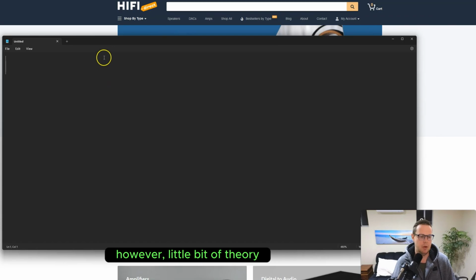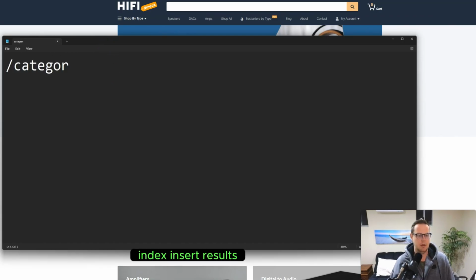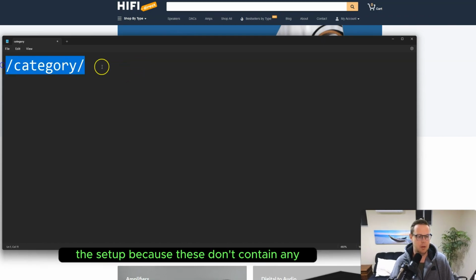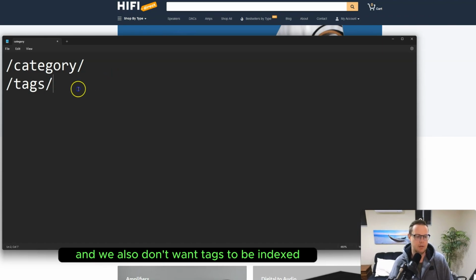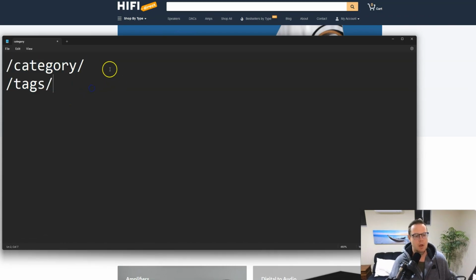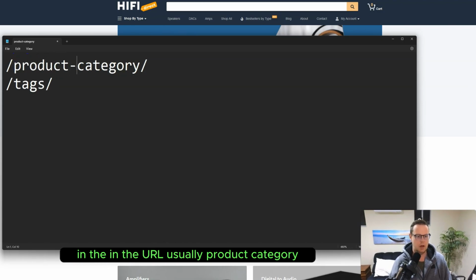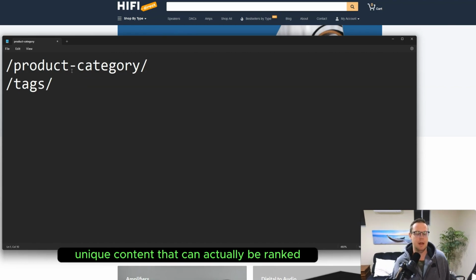However, a little bit of theory up front. What we don't want is to have category pages indexed in search results. So that's something we would take care of during the setup, because these don't contain any unique text or content. And we also don't want tags to be indexed. Both in blog kind of setup pages and in e-commerce, you can use tags and categories. The only time when you want categories is if it says in the URL, usually product category. That's when it's a page that has unique content that can actually be ranked.